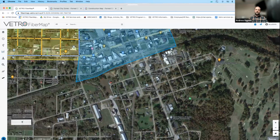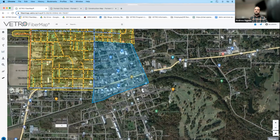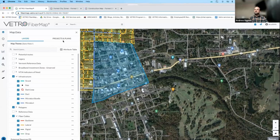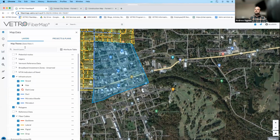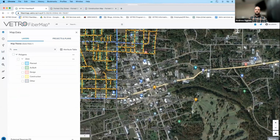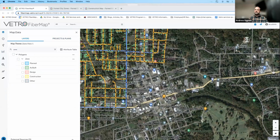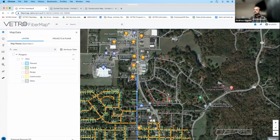Let's go back and move on to long-term operations. It's vitally important to see your strands. And so for the sake of clarity, I'm going to turn off zones within my layer list. It's important to see your strands and how they're being used and what's available. Let's click on a splice case and see what's passing through that splice case.